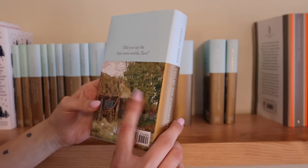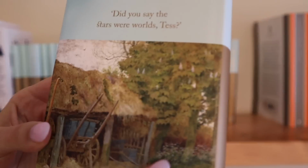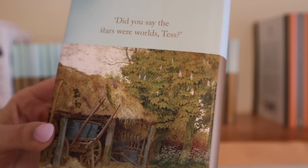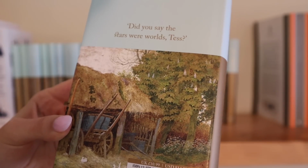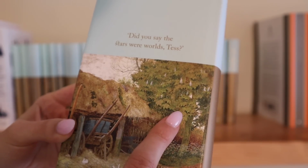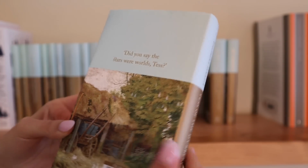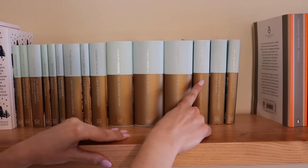Oh my gosh, I never realized this tree is my favorite kind of tree. It's a horse chestnut, and I can tell because of the flowers. That is one of my favorite trees, after probably a weeping willow, but I adore horse chestnut trees, and I just realized that that is exactly what that is. Love it so much. Yeah, so probably my favorite Thomas Hardy book.